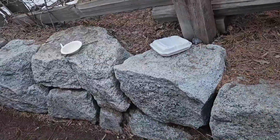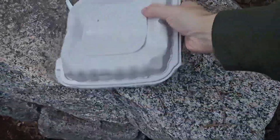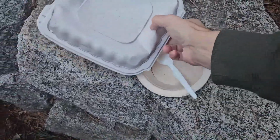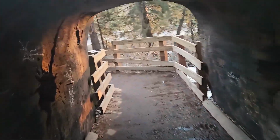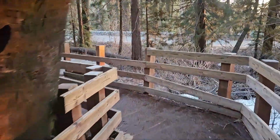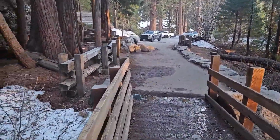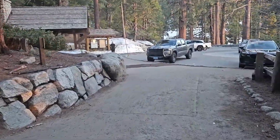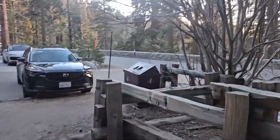Bunch of jerks. Yeah, let's just... I mean, we're literally... I want to show you how close we are to a trash can. That's the parking lot right there. What a bunch of freaking lazy people. And there's a trash can right here.